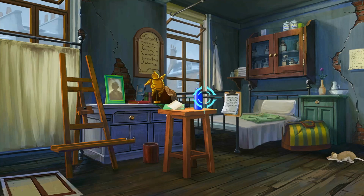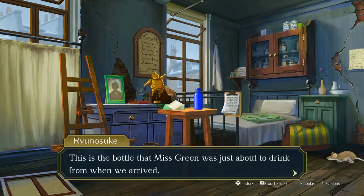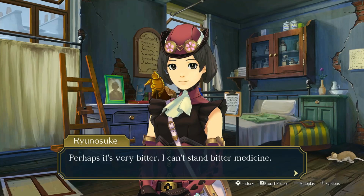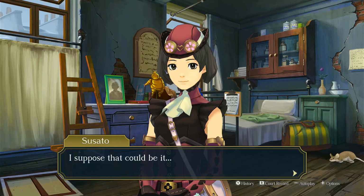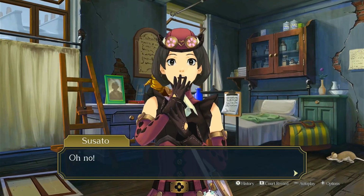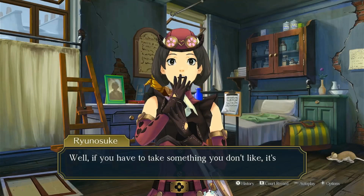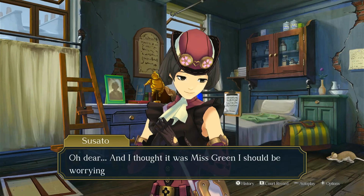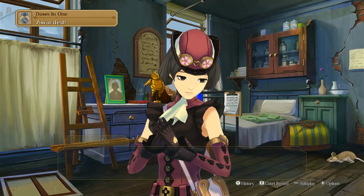What is this? This is the bottle that Miss Green was just about to drink from when we arrived. Yes, she looked rather preoccupied, didn't she? Perhaps it's very bitter. I can't stand bitter medicine. I suppose that could be it. In fact, whenever a doctor prescribes me medicine for a number of days, I always take it all at once. Well, if you have to take something you don't like, it's best to get it all out of the way in one go, isn't it? Not with medicine. Oh dear. And I thought it was Miss Green that I should be worrying about at the moment.